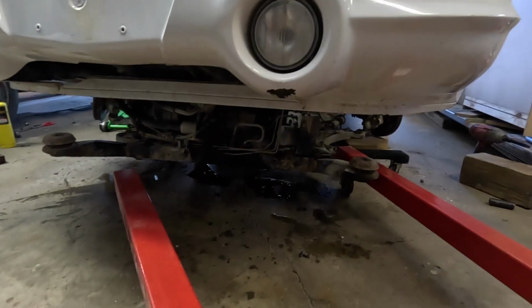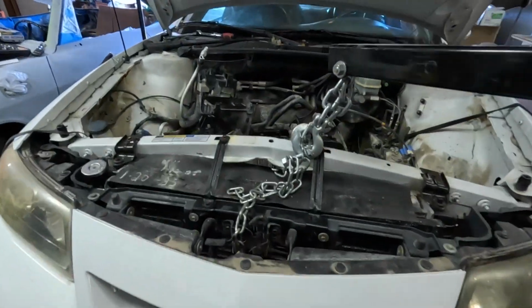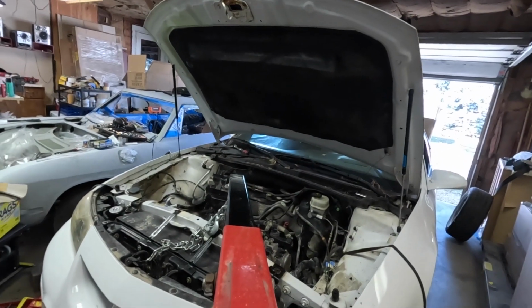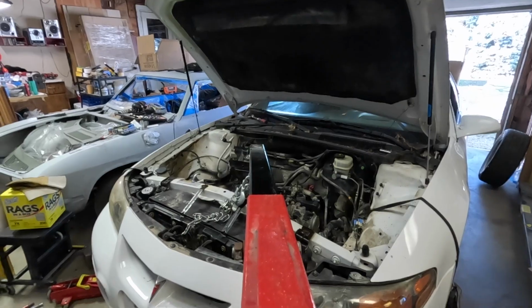Alrighty, she is on the ground, nothing holding her back except for the lack of room, but I'm sure everything will work out just fine.